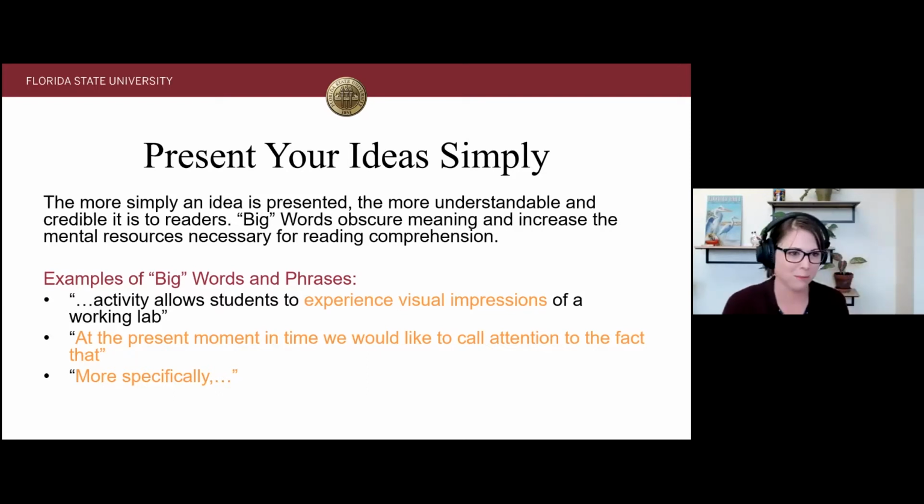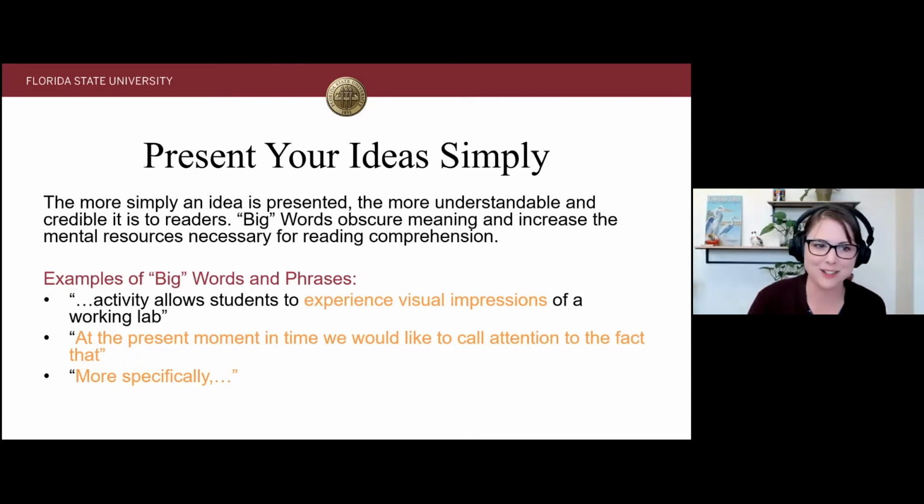So here are just a couple examples of big words and phrases. "Experiencing visual impressions of working in a lab." "At the present moment in time, we would like to call attention to the fact that, or more specifically..." We don't need all those words. You can get straight to the meat of something. And if one word says what three words can, use that one word.